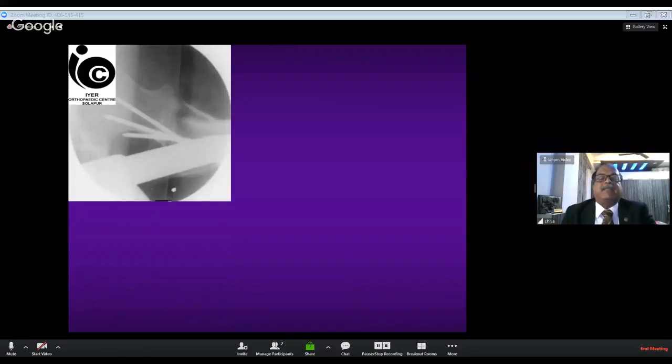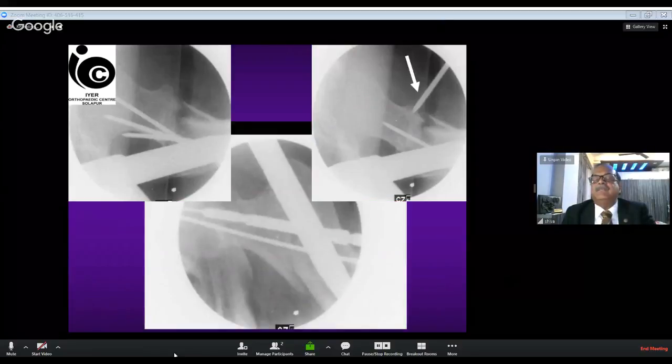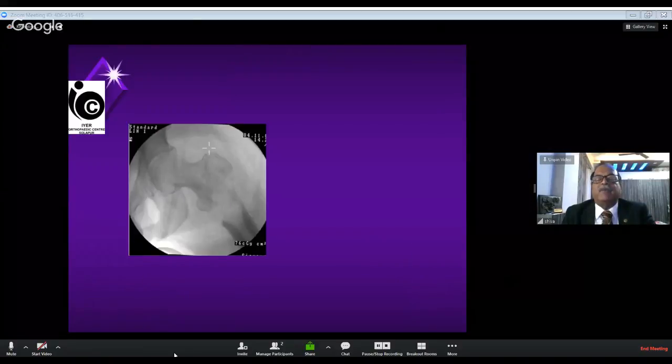Here is another example where you can see that the guide wire was very closely placed in lateral picture. By pushing the neck down with the Steelman pin, as you can see in this picture, the guide wire could be aligned into the center of the neck, and subsequently the nailing could be carried out without any problem.